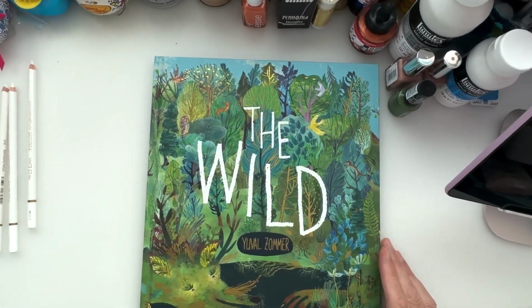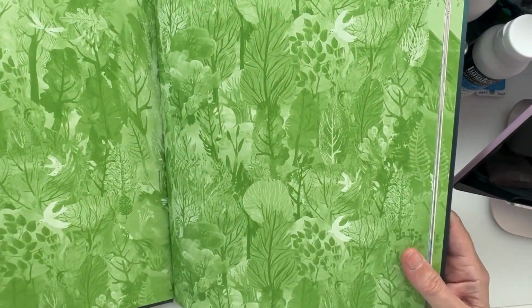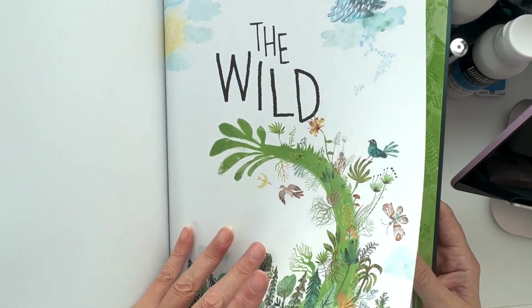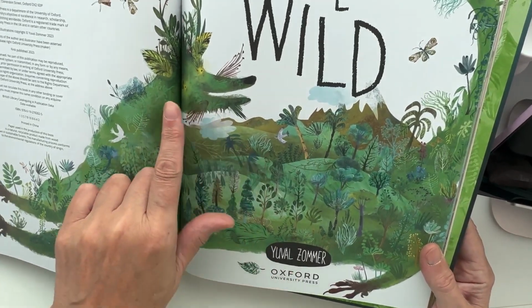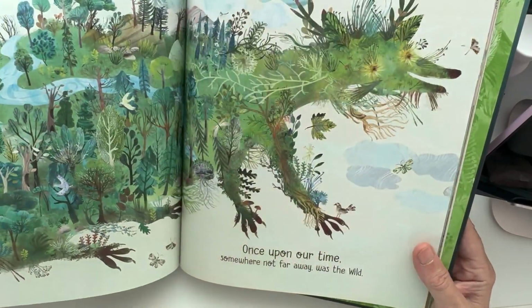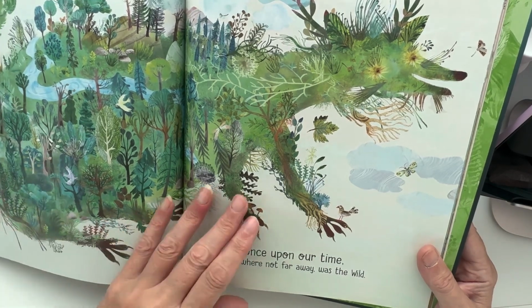I'll take you up even further, because this is not going to fit in. The end paper's beautiful also. It is a stunning book. Look at this. This is the creature known as the wild, which is our wild, the world's wild. Once upon a time, somewhere not far away, was the wild.